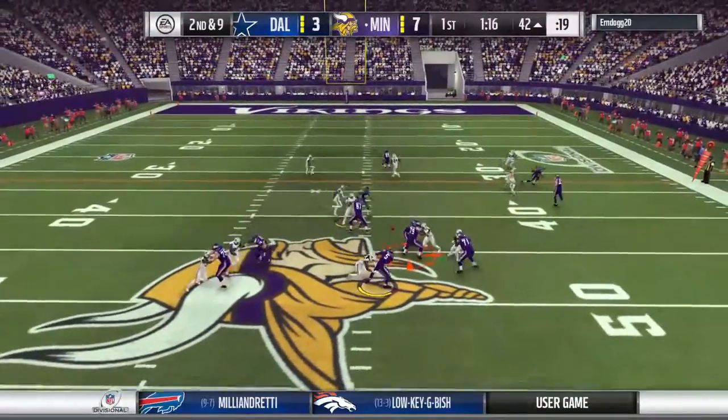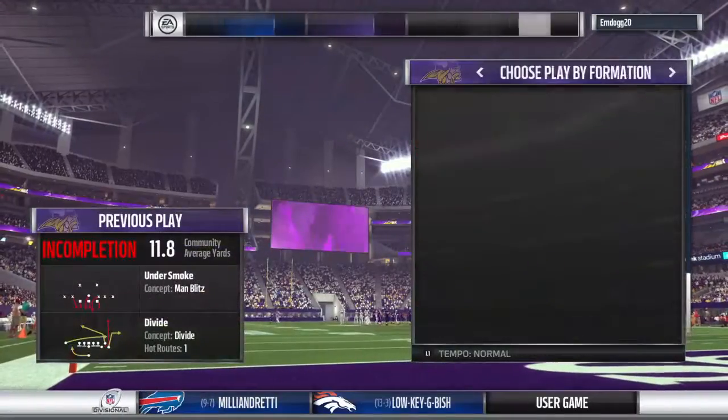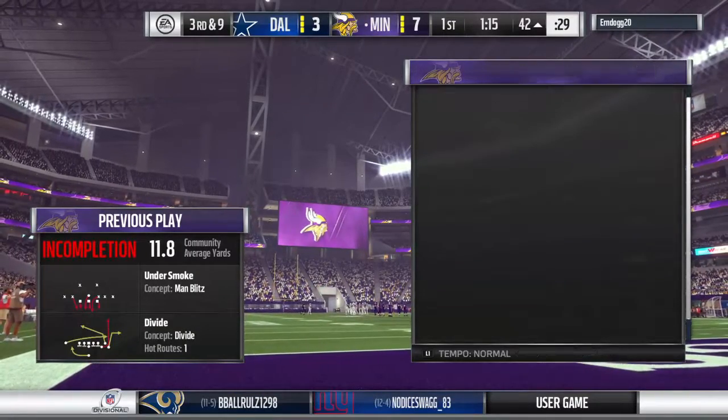A second down throw for Bridgewater. And he'll be hit as he releases it, and that'll fall incomplete. And now the defense for Dallas. When at his best, Orlando Scandrick is one of the top nickel cornerbacks in the NFL.